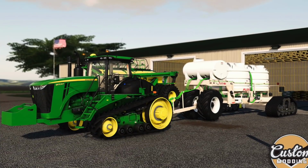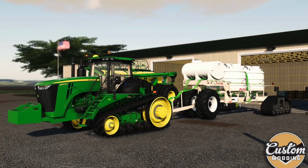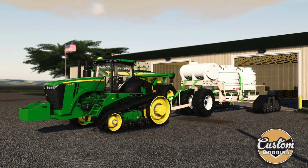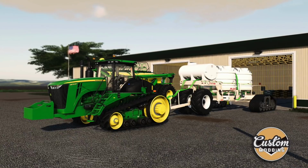Custom Modding finishes by saying that they have a new custom script to incorporate 3D tracks on their models, so get hyped. Seeders, planters, combines, tractors, and more will be getting 3D track updates, so prepare your farms for some big upgrades. There are no release dates for these mods or any mods, so just keep that in mind.